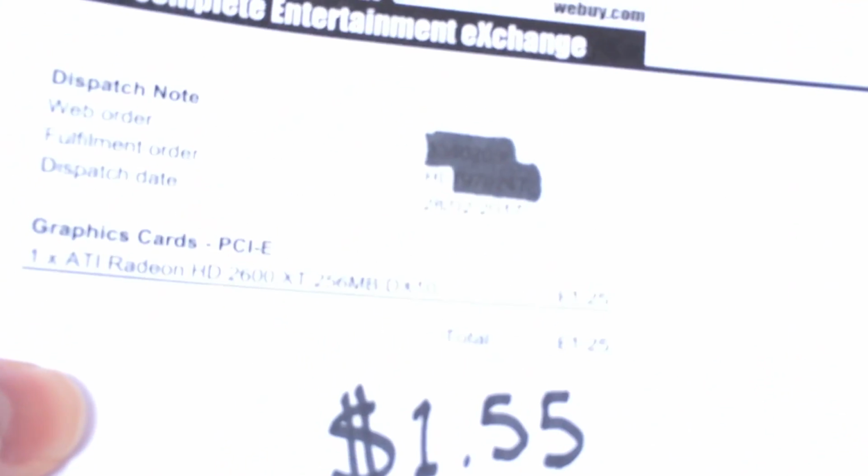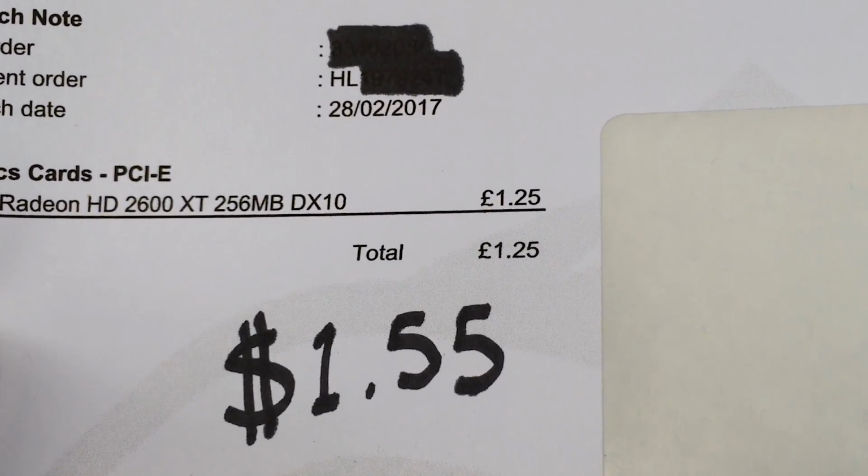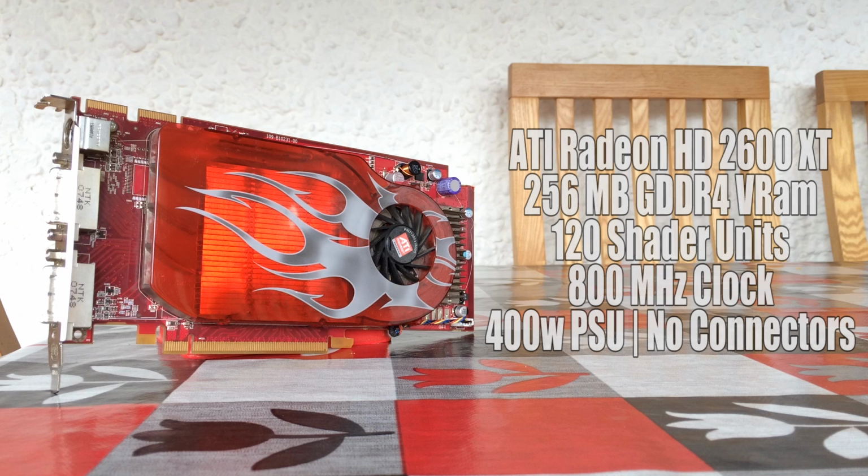Today, however, we found this thing for just £1.25, which at the time of this video is $1.55. This HD 2600 XT features 256MB of VRAM and is one of only a handful of cards to feature GDDR4. It has 120 shader units and is clocked at 800MHz, requiring a 400W PSU and no external connectors.